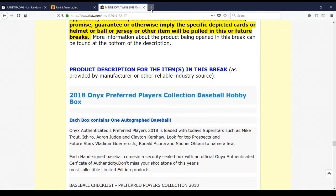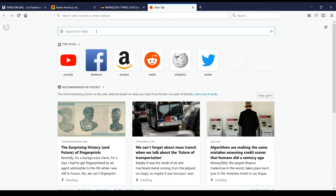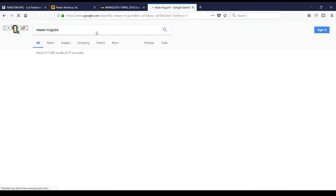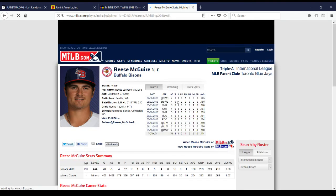So instead, let's go look for something else. We'll find out where he's playing now, and that's where it's going to go. I think you're on the same view. Yeah, okay, good. I do have you on the same view as me. So there we go. Well, I really wanted to find it. There we go, on MILB. That's the official next in line, guys.